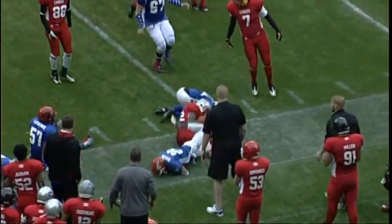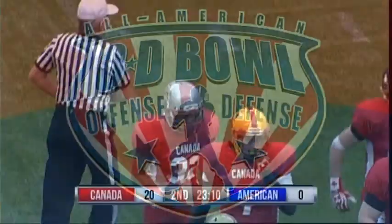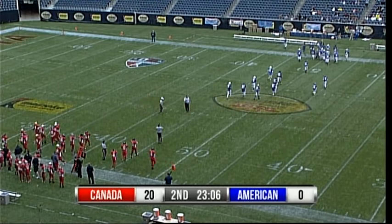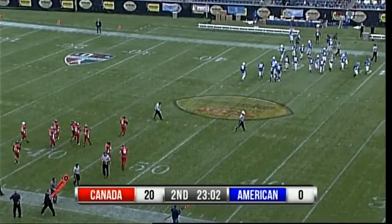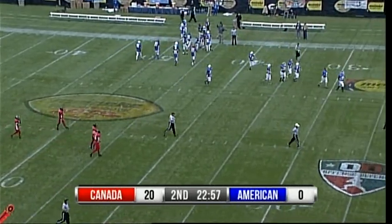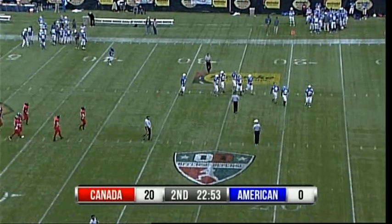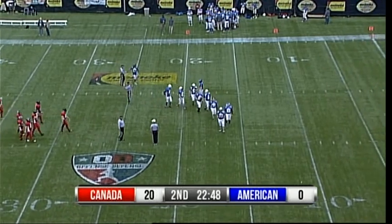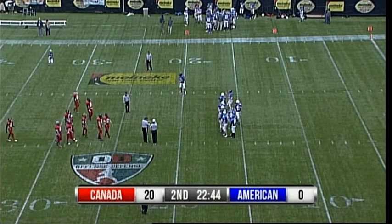Let's see if they're gonna choose to punt it here. Pin back to US deep. Up by 20, a smart choice there by Team Canada. Under 23 minutes now. You heard Team Canada coach: we're killing ourselves, he says.